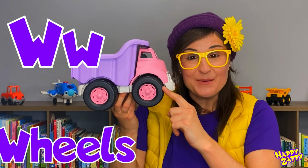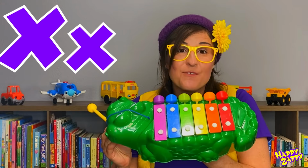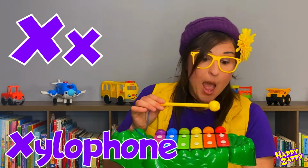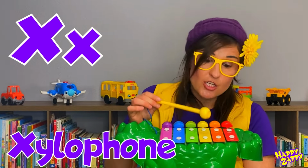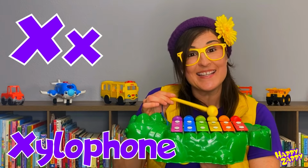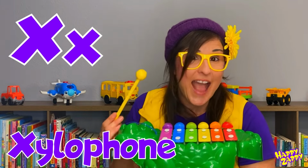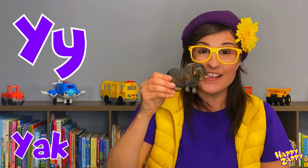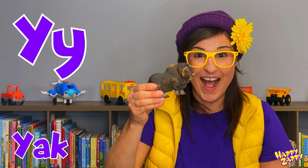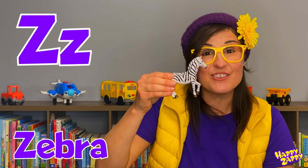W is for wheels. X is for xylophone. Y is for yak. It's a funny looking animal, isn't it? Z is for zebra. Look at those black and white stripes on the zebra.